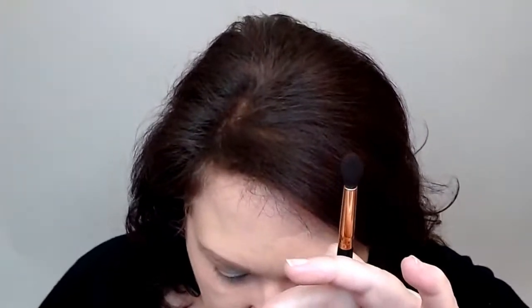You know what? I lied. First, I'm going to go in with a blending brush, the matte color, it's called Ultraviolet. You have two that are on top. There's Spectrum and then Ultraviolet. The matte color I'm going to do in the crease. Ooh, I don't know if this is matte. Maybe it is. Maybe it's not. I don't know. I'm going to do it just right here a little bit.